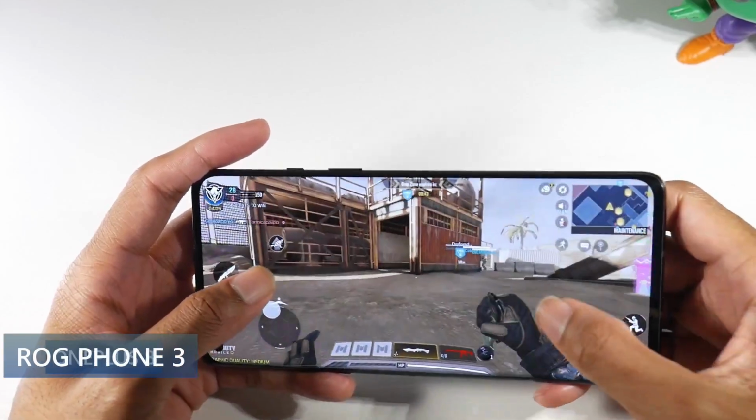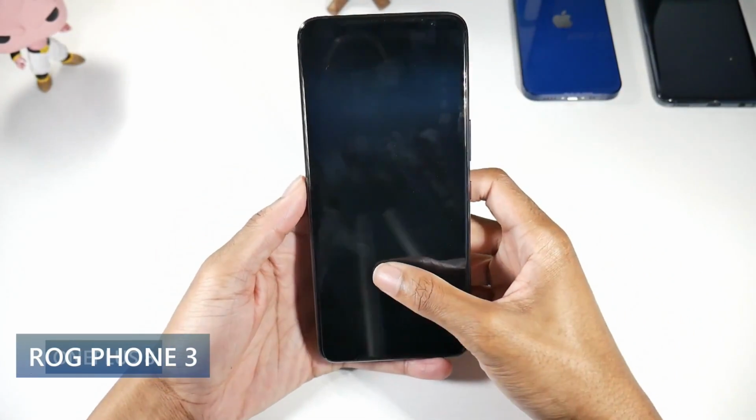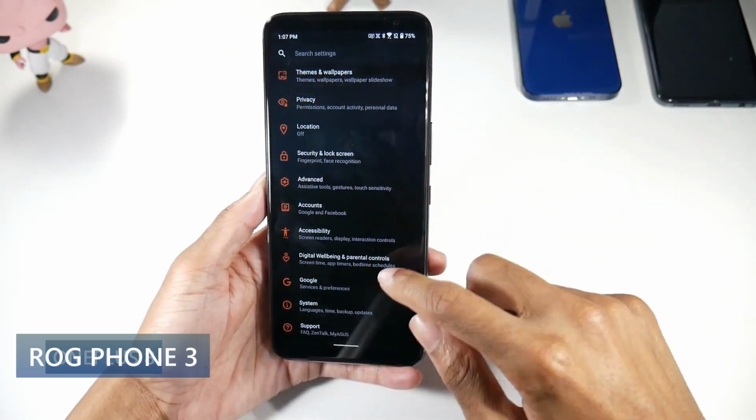Alright, so next is the ROG Phone 3. So this is an excellent phone. It's a very niche phone for gamers. So if you're not really into gaming like that, then I would go with another phone on this list.